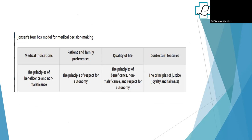Another one, let's see. Here we wanted, there is another one, Jonsen's four-box model for medical decision making. It actually says how we appreciate the ethical principles, why we ask the patient to make a decision. So medical indications, we talked about the medical indications. We are using the principle of beneficence and non-maleficence when we talk about the medical indication.